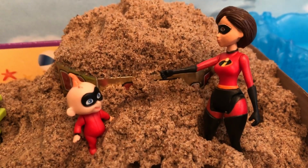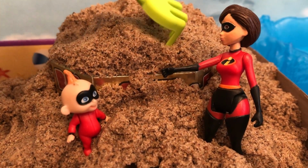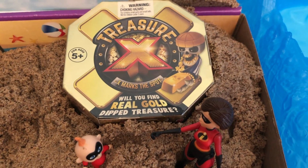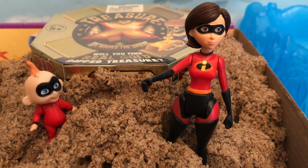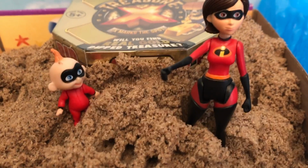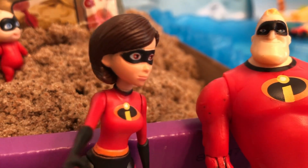What's this gold glittery thing shining through the sand? Yeah, what is it? Huh. Let's dig a little bit and let's see. Treasure X. It's a treasure chest. Bob! Bob, I need your help! Oh my gosh, we found a treasure chest. Hey, Bob. We found a treasure chest.